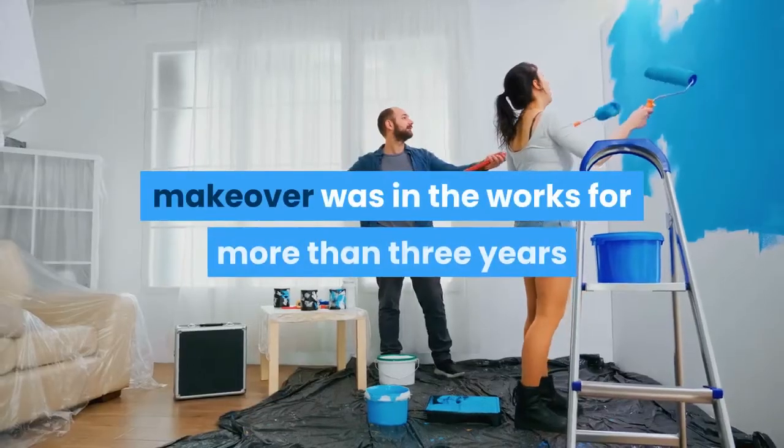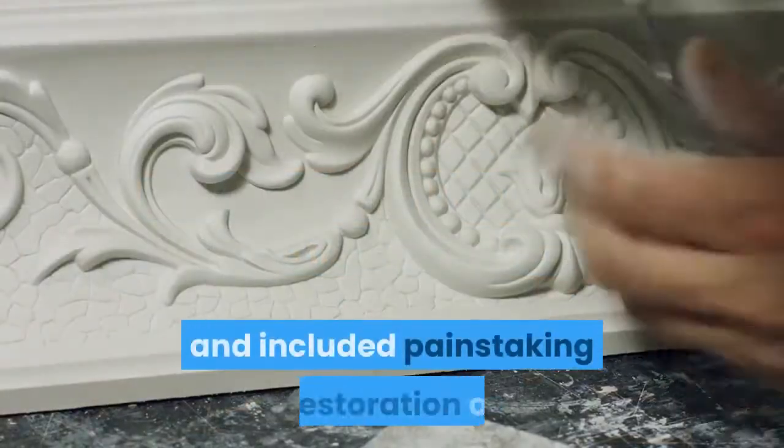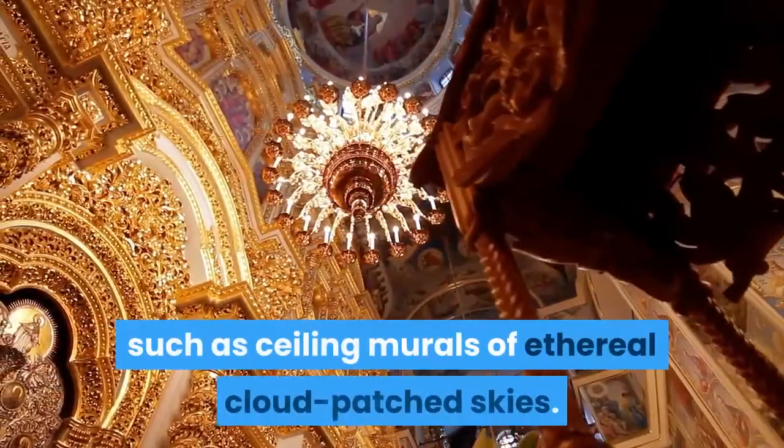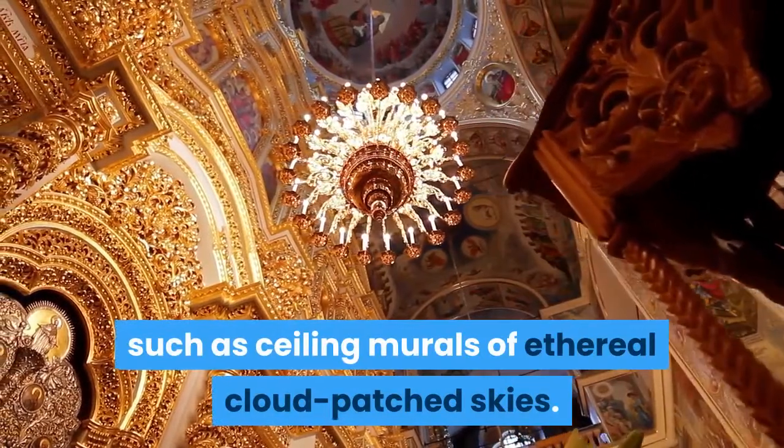multi-million-dollar makeover was in the works for more than 3 years and included painstaking restoration of many of the theater's original features, such as ceiling murals of ethereal cloud-patched skies.